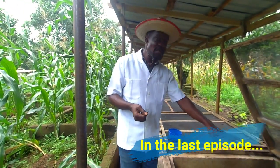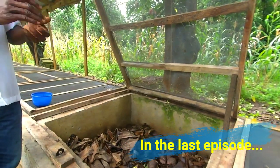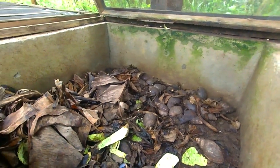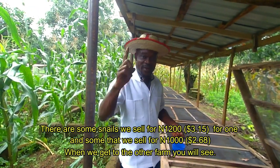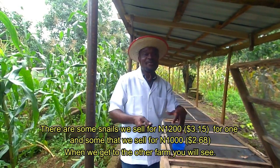And now the parents talk. We have different sizes. When we get to the other farm, you will see the ones that are bigger than this. You understand? Those ones, we sell them at the rate of 1,200. There are some that we sell for 1,000 for parent stock. I said there are some snails that we sell for 1,200 for one, and some that we sell for 1,000. When we get to the other farm, you will now see.